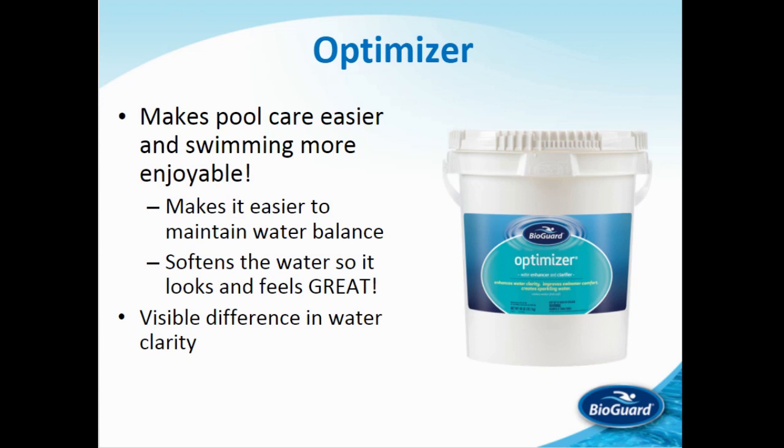Now, what does optimizer do? It makes water easier to balance and maintain water balance. It softens the water immensely, so you will physically feel a difference in the way the water feels on your skin and your hair, and you will see a different kind of sparkle to the water when you add optimizer. So if you compared a pool with optimizer next to one without, you would actually be able to see a difference in the clarity and the sparkle of the water. So this is just a great add-on product that really prevents problems from happening. Another layer of insurance if your water balance is not where it's supposed to be, or your chlorine residual drops for some reason. Optimizer gives you another layer of protection against problems.